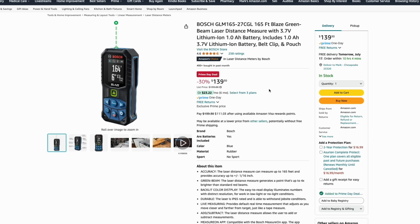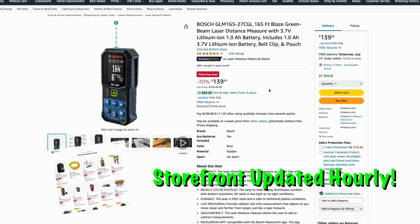These laser distance measures are super nice. You can go with the generic brand for a little bit cheaper, but if you want that name brand, you're gonna use this tool a lot and you want it to last. You can get the Bosch version here on sale for $139.